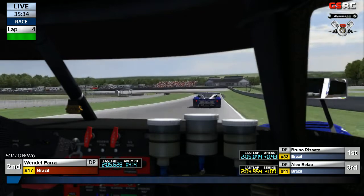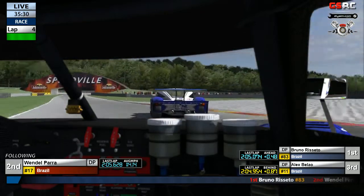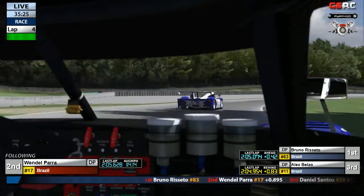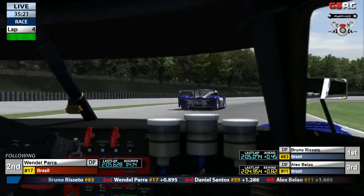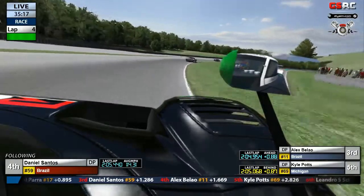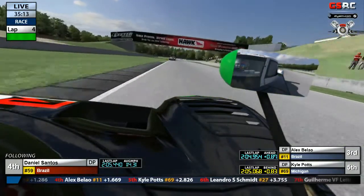Now we've switched to Wendell Para, currently still sitting in that second position, trailing his teammate Bruno Rossetto and trying to lead the way ahead of Alex Palau, who's losing just a little bit of time, Ayrton. So maybe they're able to finally stretch that gap. Well, Palau just made a pass on Santos. They lost a little bit of time. I think Santos was willing to give up that position. Palau was eager to get up onto the rear of Para.